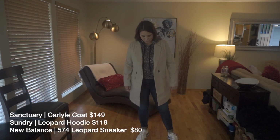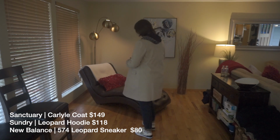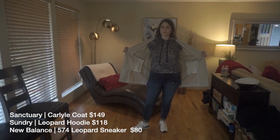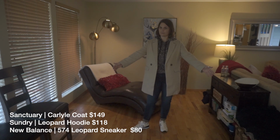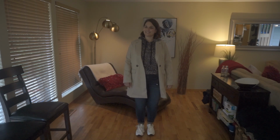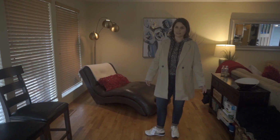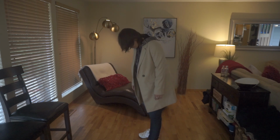This whole outfit was adorable. The Sanctuary Carlisle coat is so perfect and versatile and lovely. The Sundry Leopard hoodie on its own, I don't know if it'd be my style, but it was so great with the jacket. I loved it. And then the New Balance shoes are so comfortable and versatile and looked really cute with the outfit.